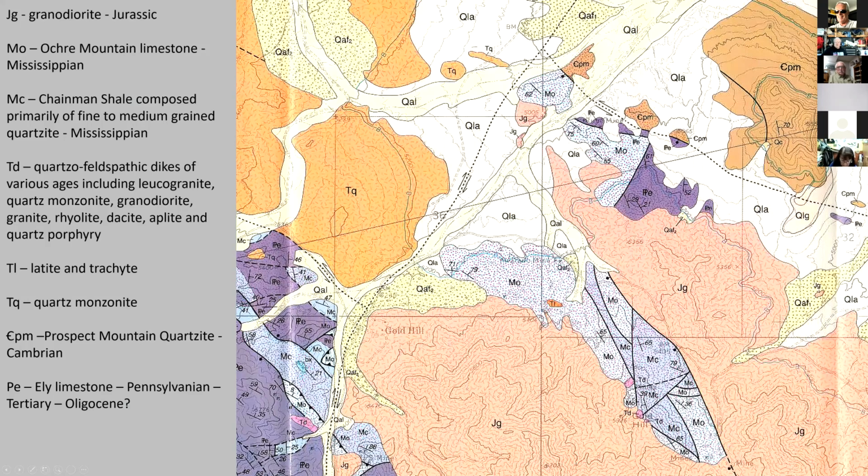And then there's TL, which is this little spot here, which is latite and trachyte. TQ, which is all the darker orange, quartz monzonite. Then we've got some Cambrian Prospect Mountain quartzite up in this area. And all the dark purple is Eli limestone, question mark on whether it's Tertiary or Oligocene.